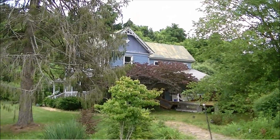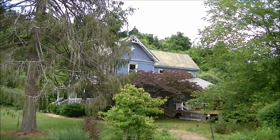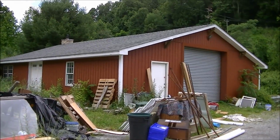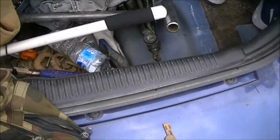There's a shot of the awesome old house right there, and apparently, I don't know if it was the original owners, but at some point they had an apple orchard. And it was orchards all through the back there, and that's what they used this building for. But anyway, this is what I found.